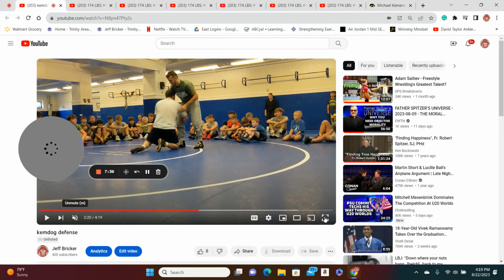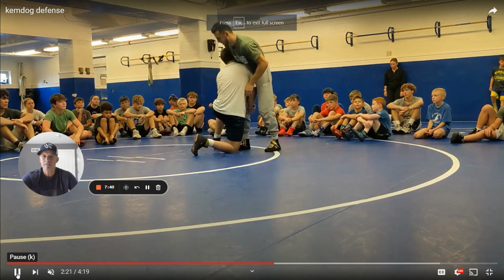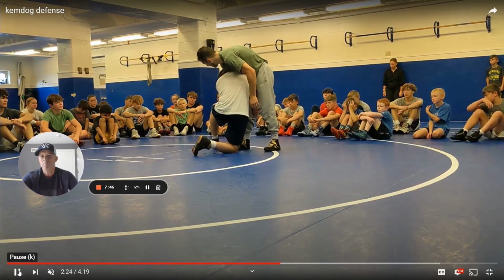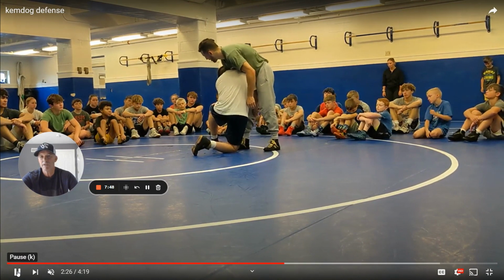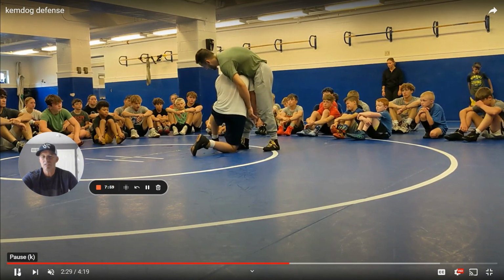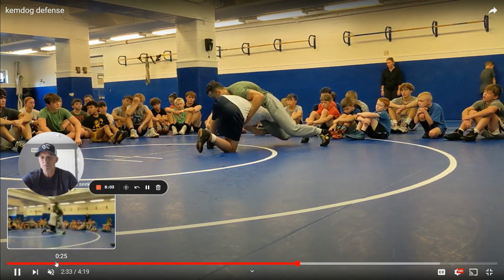But this is what I want to show you guys. When we're in on a head outside shot, see how he's putting pressure down with his chest? He's saying put pressure down on top of him. He's saying do not come back and push on the head because it opens up your hip, and guys drive up in and get a takedown from there. So he's saying push down in, have your arms relaxed, short choppy steps.